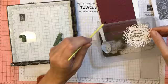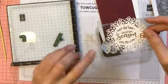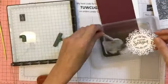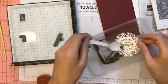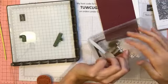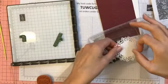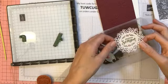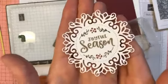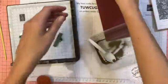There's a little bit, no, I think that's part of the words. So the S looks like it's still a bit, I could put a little bit more on there, so I'm just going to do that. Just make sure you've got the coverage you want. Tap it lightly. Or flick it a little to get rid of the excess. That's better. So I'm happier with that coverage. Like that. Now make sure you put your lid back on.